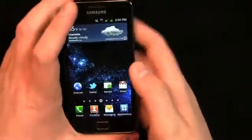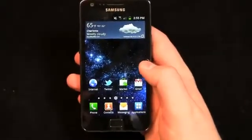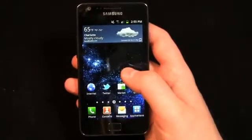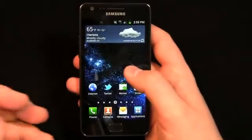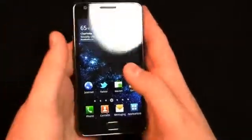So do you get that notification light? No, it does not have a notification light. And that's one of the many frustrations, or one of the few frustrations rather, I have about Samsung. A lot of their devices, with the exception of like the Sidekick 4G, don't have notification lights. I like my notification lights. They should bring that back.